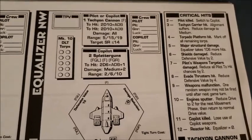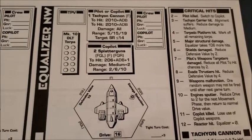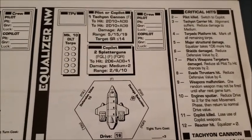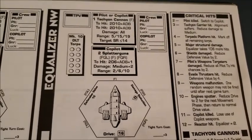Target speed restriction, I explained in a previous video. That's how fast the vessel goes. If it travels faster than 15 in the core rules, or 14 in this case, I'm sorry, if it travels faster than 14, you can't target it with that weapon.